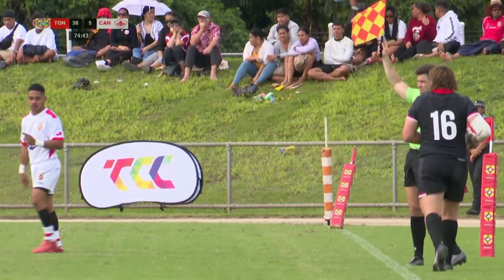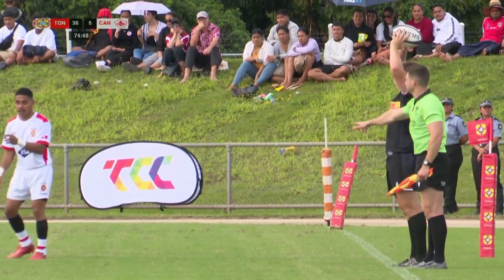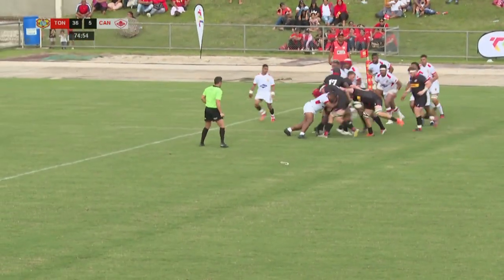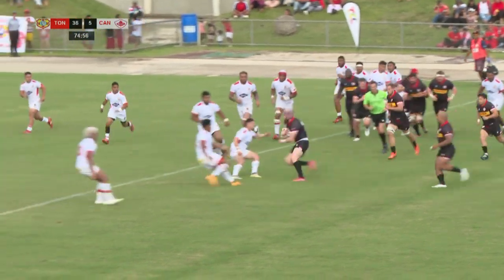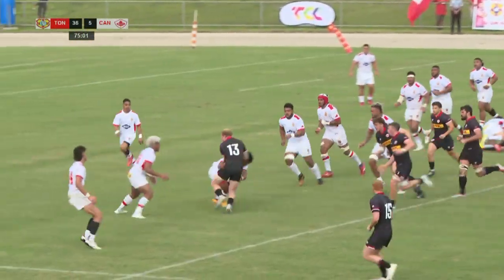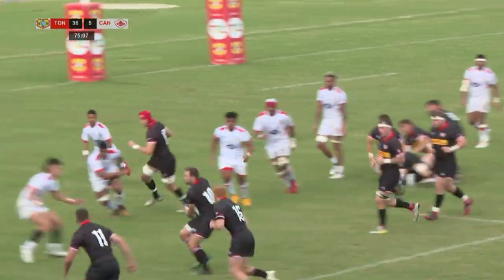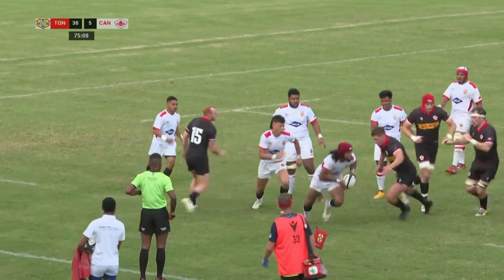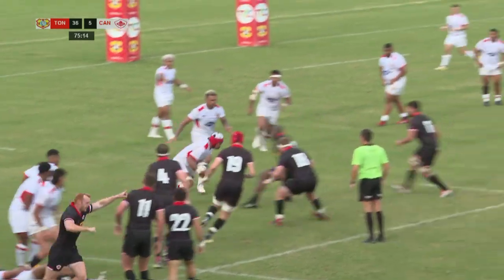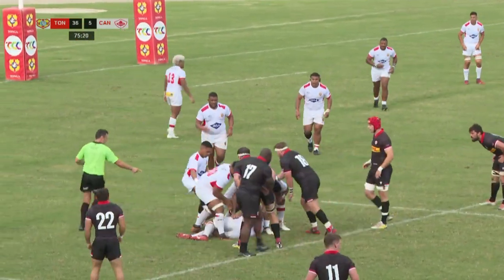It'll be a line out against Canada. The replacement taken up by Canada. Strong carry by Richardson in the middle. Ross Broad into Colby with a short ball. Unfortunately the ball is picked up and Tonga managed to come away with that. Inoke with the ball into Funaki at number 8, with support coming through.